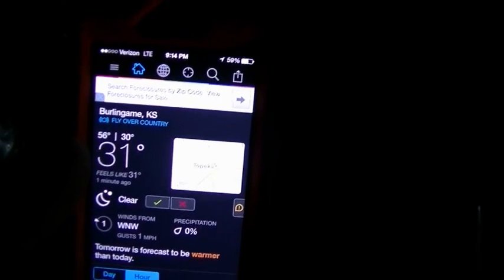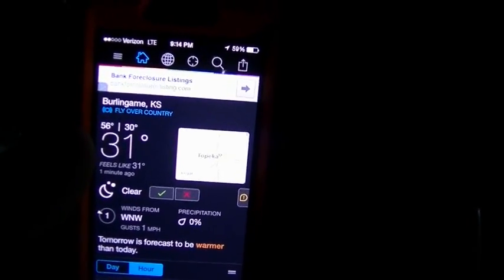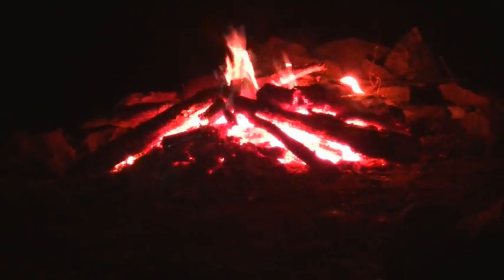Alright, last little update for tonight, because we're about to turn in. 31 degrees, according to my phone. And what's this thing say? I can't see it because of the light. I'll cover up that light. 55 in the shelter. Not bad, not bad. 24, 25 degrees warmer. Of course, we're sitting right here by the fire. It's pretty nice. Anyways, we're going to call it a night. We'll check back with you in the morning and see if anybody froze to death.